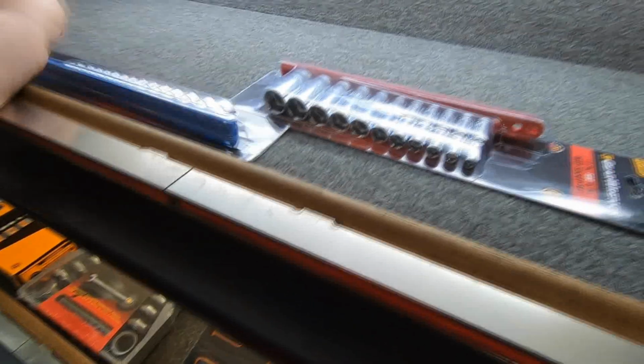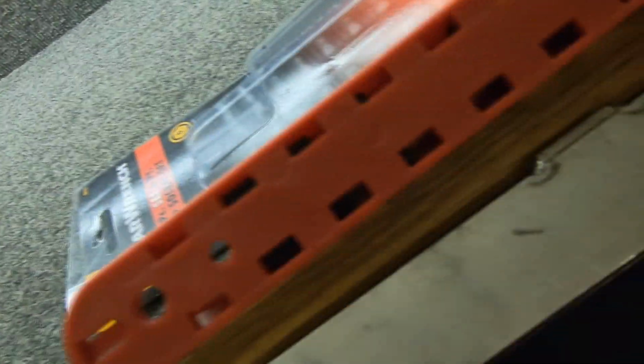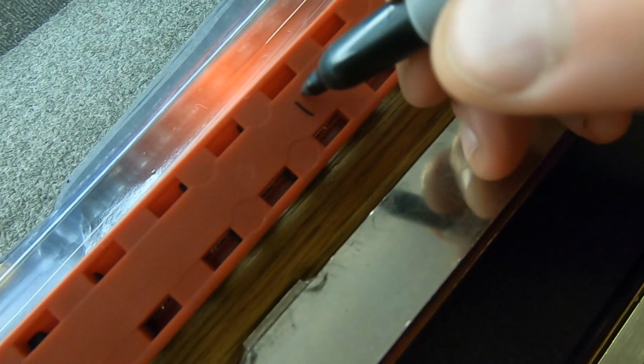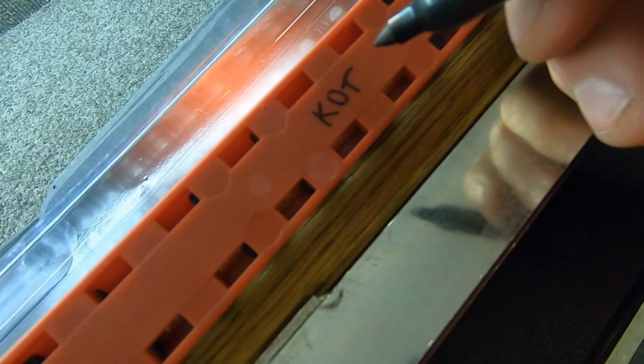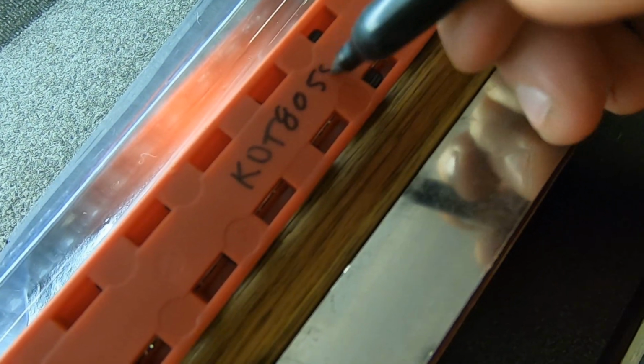Let's see, we got hand tools, sockets, wrenches in here. These socket sets are great to take out of the package and stick to the mag rails. Because I take them out of the package and the package has the barcode and the part number on it, I'm going to discard the package, but I'm going to write on the bottom what the part number is. Otherwise, I'll have no idea. And when I go to ring it up, I won't know what to punch into the computer. So these just go right on the mag rails.